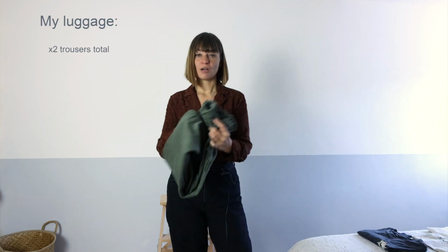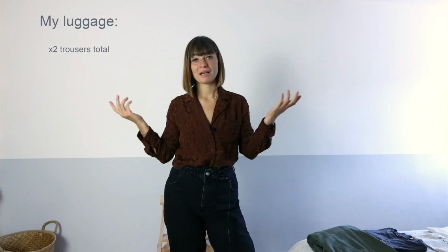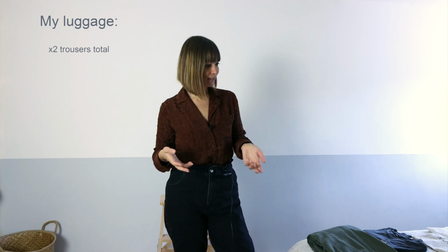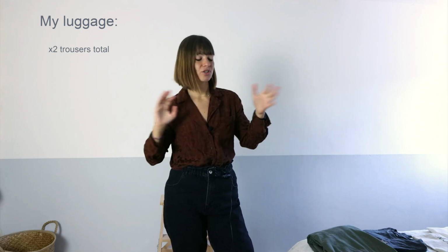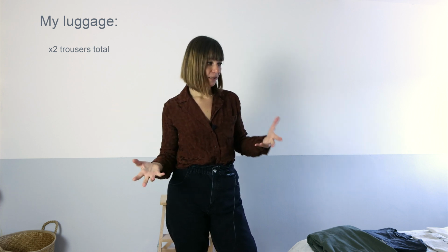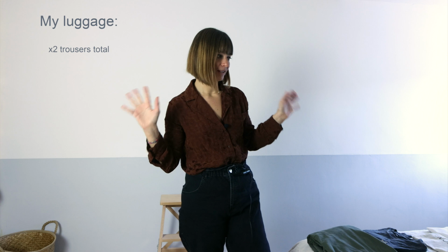So here is what I'm taking with me. Apart from the outfit I'm wearing right now, I'm gonna have as well the same pair of jeans, but in olive green color. I go to visit my friend and she told me it's gonna be really cold there, so I should bring more heavy jackets and sweaters. This is what I'm bringing with me.